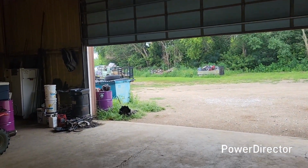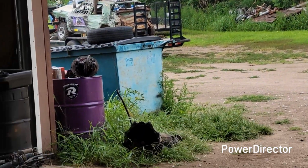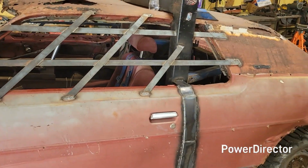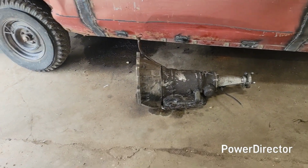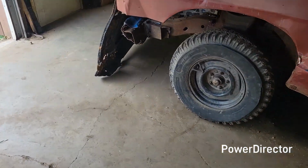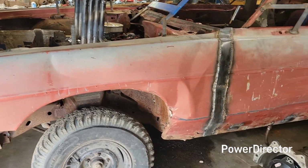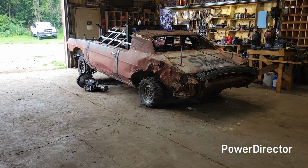Rear end held up kick-ass on it. Nice, perfect roll. We'll be able to use the back of that car some more. But alright, I better get started on this. I'm gonna try and get this tranny in here quick. Shouldn't take long to get it bolted up. I don't know how to put the camera, so I'll just try to do what I can, and then hopefully you can see what I'm doing.